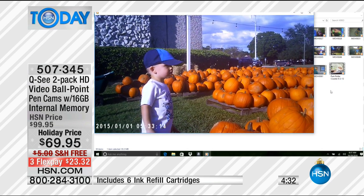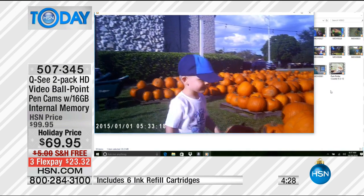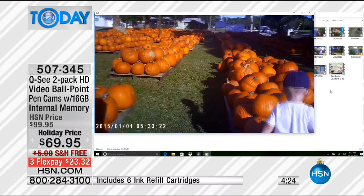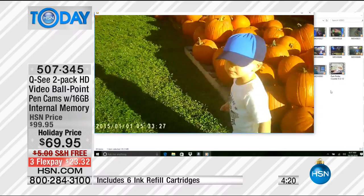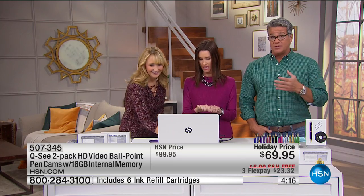And again, hands-free, so you're not stuck behind a camcorder or holding a cell phone. You just clip it right on, and everything in front of that lens is going to be captured. You have 16 gigs of storage inside, which is hours and hours of recording time. Remember, when we first started, it only came with a couple of gigs, and now it's graduated up to this. It's also true high definition.